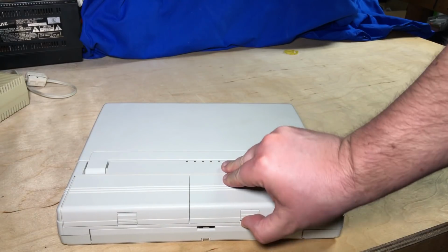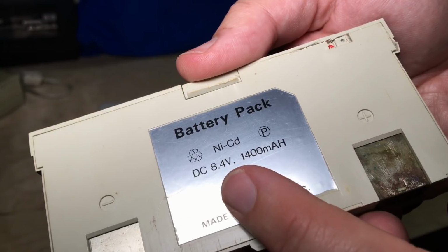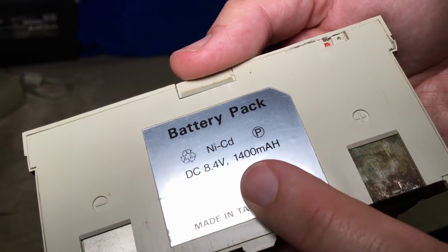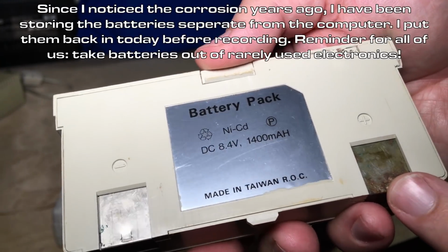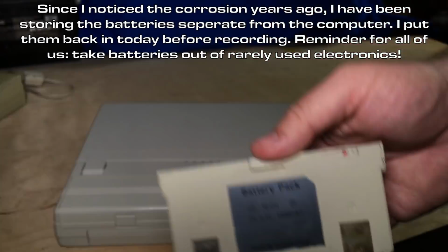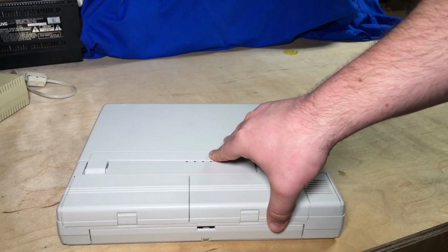It's got two battery packs, and of course those are very dead now. Two NiCad batteries, 8.4 volts DC, 1400 milliamps. Yeah, it's really dead. They had quite a bit of corrosion on them. I tried to clean them up a while ago. It's better, but it's still pretty bad. And it works in pairs. You have to have both in. Back when it was working.